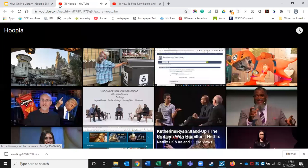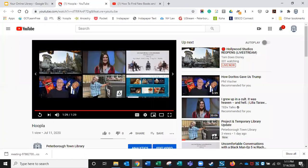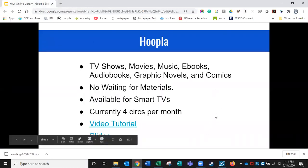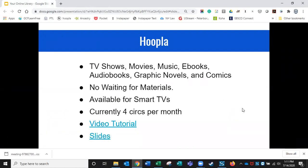All right. So who uses Hoopla? Does anybody use Hoopla? Nope. I've used it. Well, yes, I mean, it's wonderful because you really, unlike OverDrive or Libby or even our library, you can get your item immediately. You don't have to wait, which is great for us who like immediate gratification.